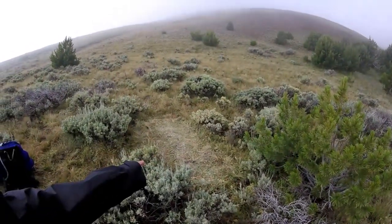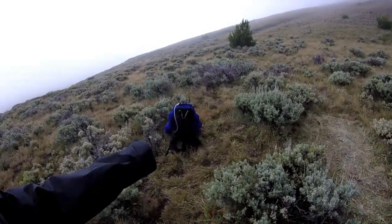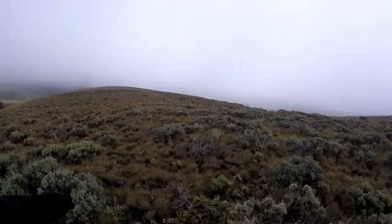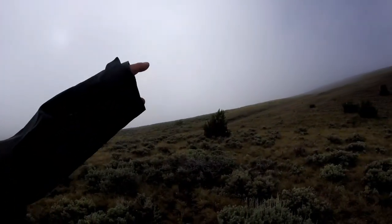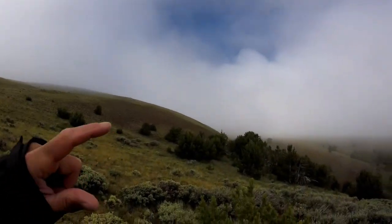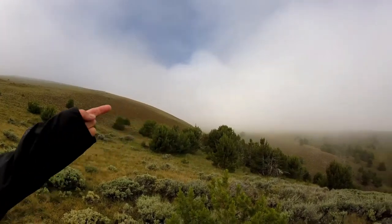Temperature inside the tent this morning was 45 degrees. That's with everything bundled up. That thermometer was all wrapped up. So it was probably 40 out here last night. And there's been a few breaks with some blue, like here. So we'll see some sun here within an hour or two. And I just have to go up to the top and go that way.